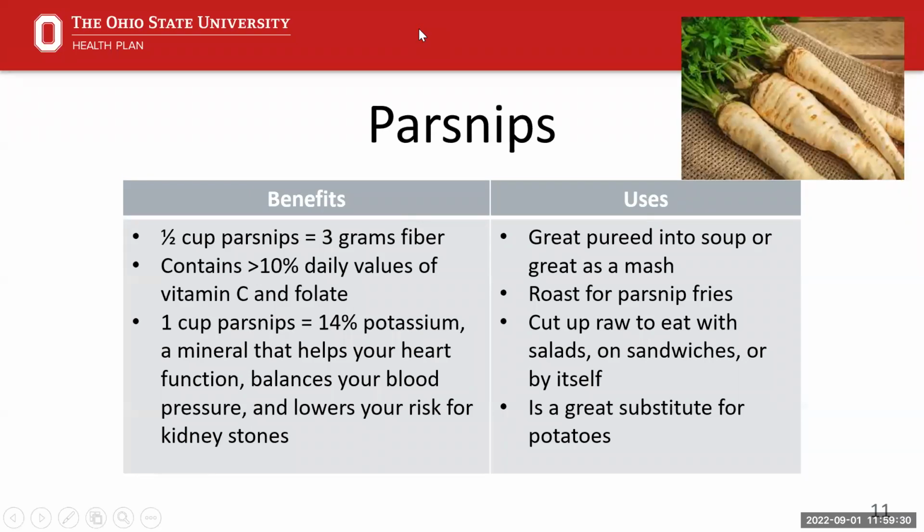Guys, parsnips here. There's a lot of root vegetables that are in season this time of year, and they're absolutely delicious to roast. Parsnips, I think, don't get talked about as much, but a half a cup of parsnips equals 3 grams of fiber. They contain more than 10% daily values of the vitamin C and folate, and 1 cup equals 14% potassium, which is a mineral that helps your heart function, balances your blood pressure, and lowers your risk of kidney stones.